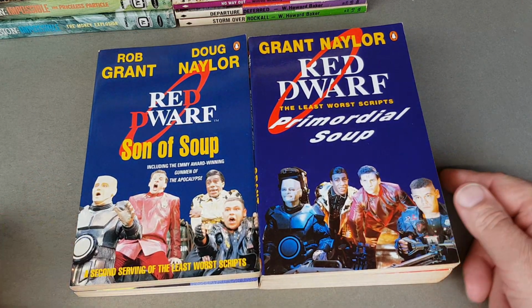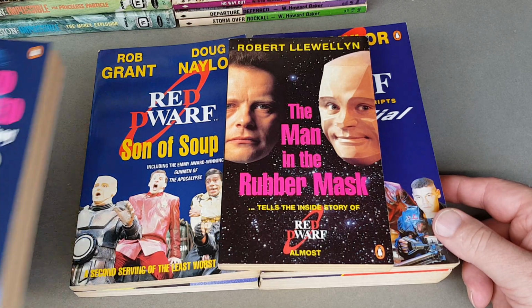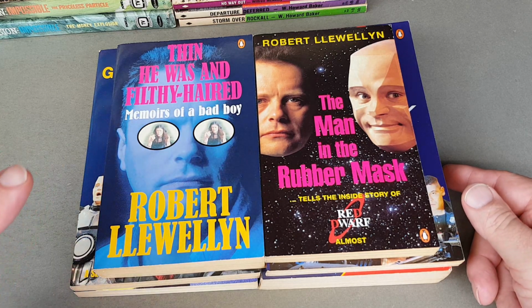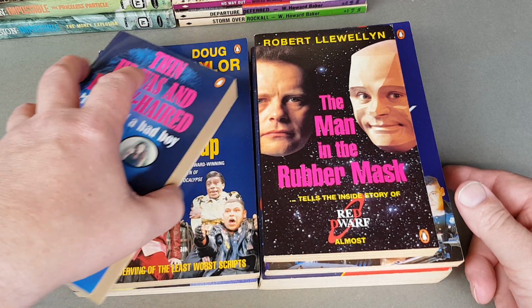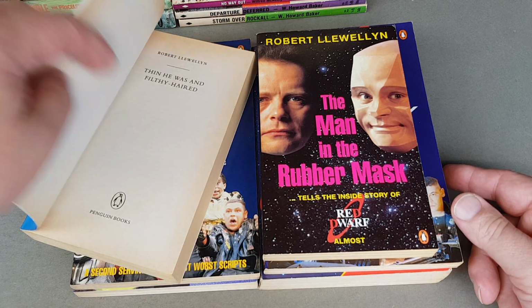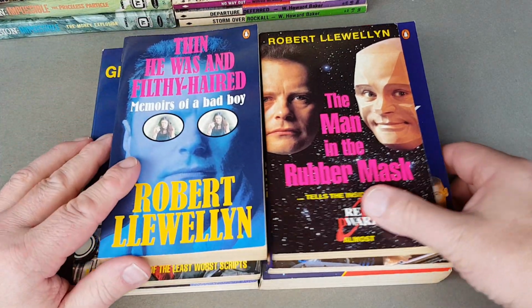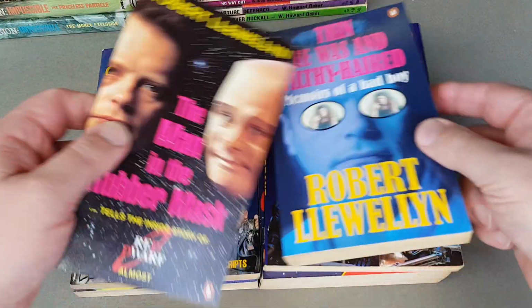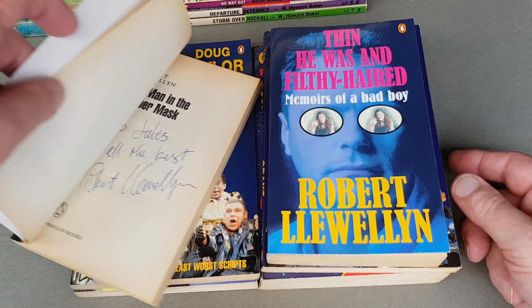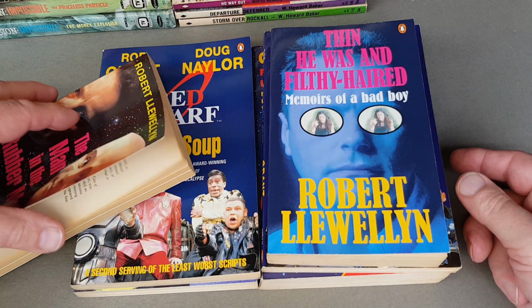And another spin-off on the back of it, so the same sort of style with these, was a couple by Robert Llewellyn. So this one here, Thin He Was and Filthy Haired, was Robert Llewellyn's early life, which I believe got published originally before he even joined Red Dwarf, when he was an actor, in fact. Pre-Red Dwarf, but done in the same style as the Red Dwarf books. And then we got this one, which was The Man in the Rubber Mask. This is his story of being Kryten in the show. And that one's signed. Did a little signing with him in the 90s. I'm pretty sure it was the 90s.